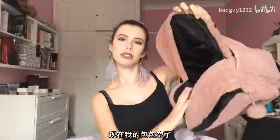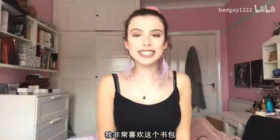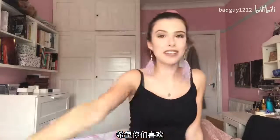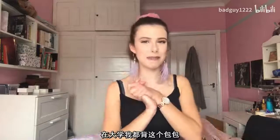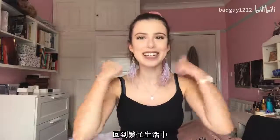And now my bag is empty. See, it's quite a spacious bag. I do quite like this bag. And yeah, that's it. So I hope you found this interesting. I have shown you everything that I take around with me when I am at uni. I'm actually quite excited to get back to uni now and get back into the swing of things. So it should be good.